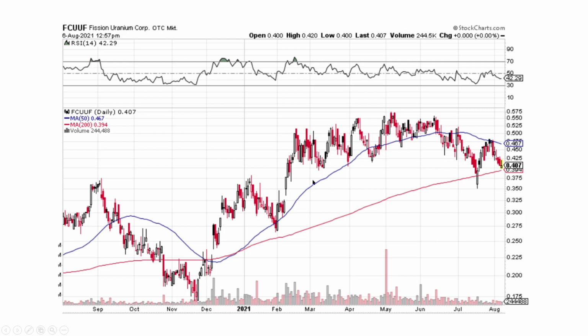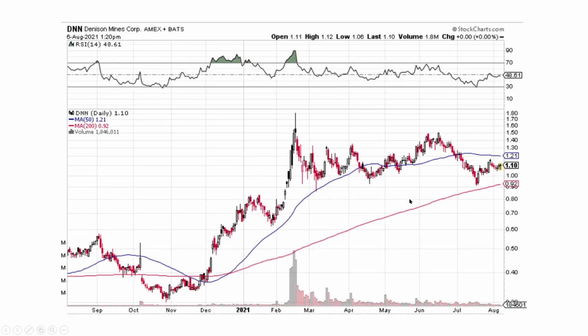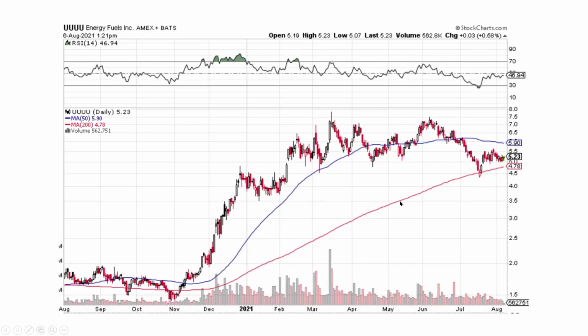Fission Uranium, again, we kind of came up to a point, sold off, and we're still chopping sideways. Denison Mines, up day, small down days. I would say that the buyers are still holding on here. Still looks good. UU coming on back. It doesn't look too bad. Very similar to some of the other companies.